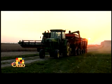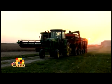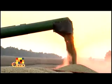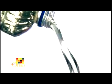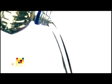But field soybeans, the kind most commonly grown on Ohio farms, are processed into oil. Most vegetable oil is 100% soy. In fact, soy accounts for over 80% of the food oils consumed in the United States.